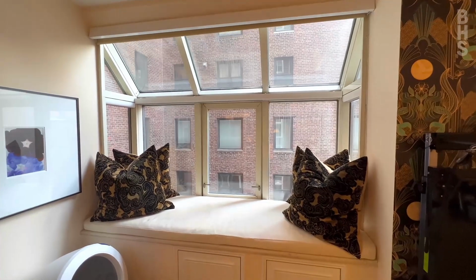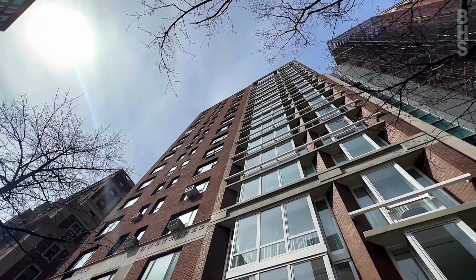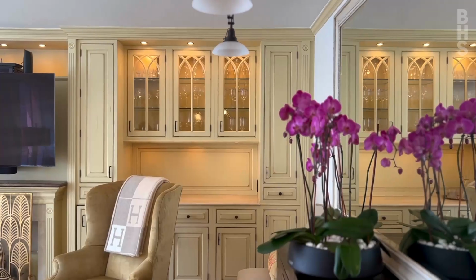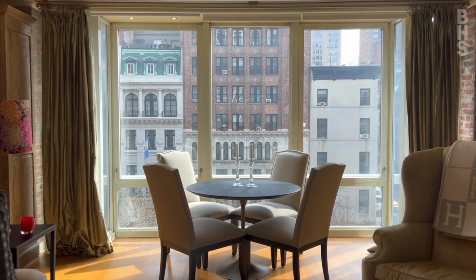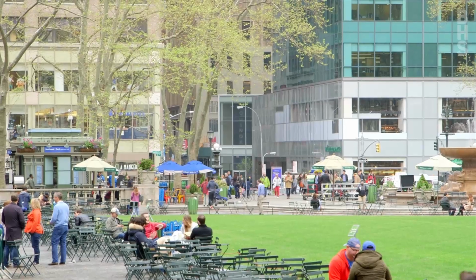Enjoy luxury living at its finest with the building's full-time doorman and white glove service, ensuring every need is met with ease. Unwind and take in the breathtaking views from the common roof deck, offering a serene escape from the hustle and bustle of city life. Outside your doorstep, Murray Hill buzzes with its vibrant energy and abundant attractions.